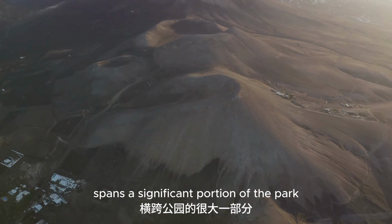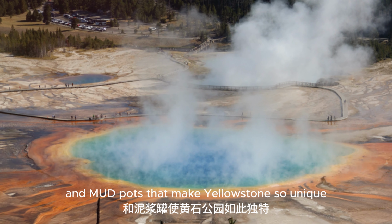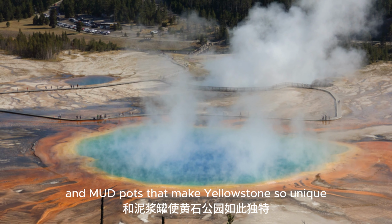Yellowstone's story is a continuous cycle of creation and destruction, a testament to the Earth's raw power and the relentless forces that shape our planet. Super-eruptions, though rare, are a part of this cycle, reshaping the land and leaving behind a legacy of both destruction and renewal. The volcanic legacy of Yellowstone is not just about destruction. The geothermal features that draw millions of visitors each year are a direct result of this volcanic activity. The heat from the Earth's interior fuels the geysers, hot springs and mud pots that make Yellowstone so unique.